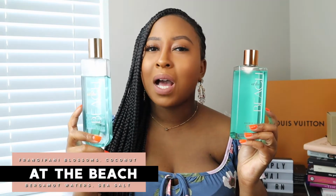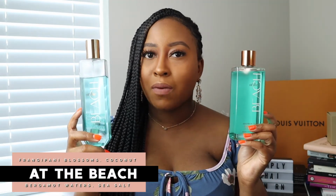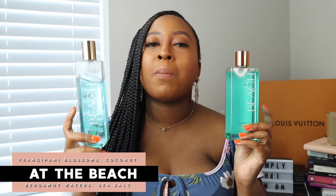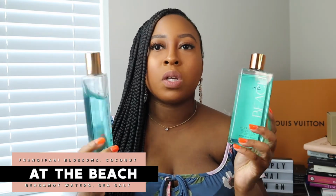So let me tell you guys what notes Bath & Body Works has for this one. Frangipani blossoms, if I'm not saying that right, I'm going to put it at the bottom. There's also coconut, and they also talk about bergamot waters. So I think that's really what gives this fragrance that clean smell. Also on the back, I see that it says toasted coconut, sea salt breeze, and sun-kissed musk. So it does have that musk in the bottom note that might give you a little bit of longevity.